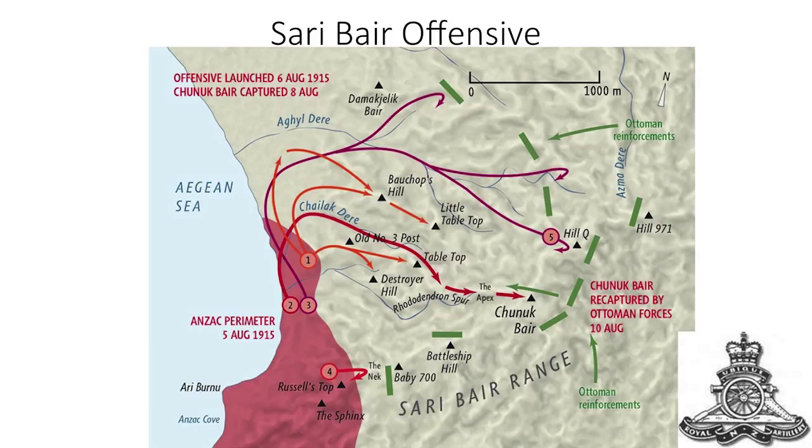Everything depended on presenting the Turks with a fait accompli on the morning of the 7th. However, the left-hand column became lost in the twisting gullies, and it never got to its objectives of Hills Q and 971. The New Zealanders had also fallen behind their schedule, and by the morning they were still below the summit of Chunuk Bair.